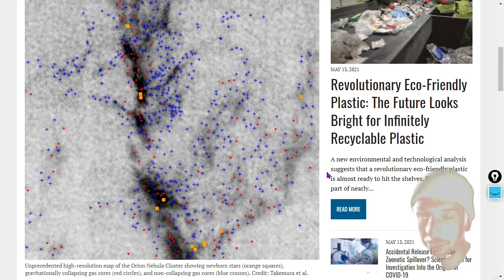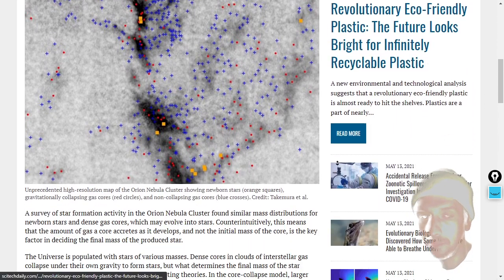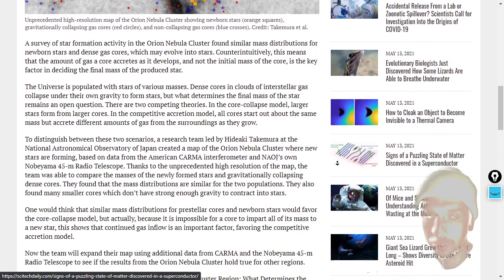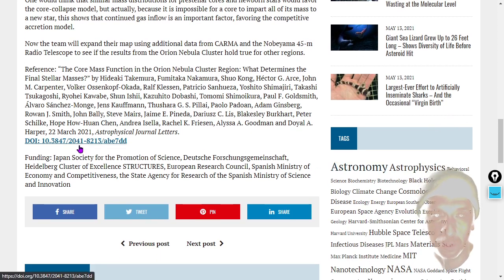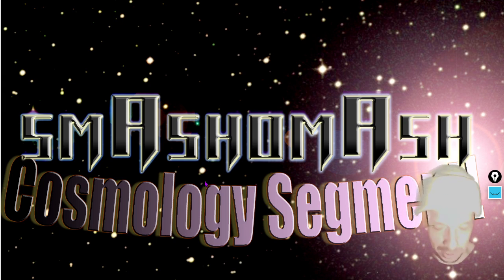Perhaps this gives us some insight into stellar formation, stellar evolution, etc. So check out the article here. It links to a paper as well from the Astrophysical Journal Letters. And that's today's cosmology segment.